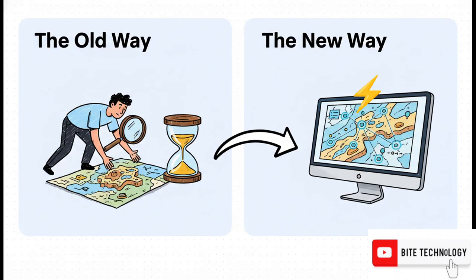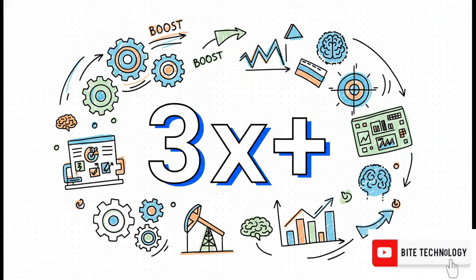But the really mind-blowing change happens in that last step, the interpretation. You know the old way? It meant geologists had to manually stare at these incredibly complex 3D images, just poring over them for what felt like forever. The new way? It uses AI to automatically handle things like parameter optimization and analyzing all those underground structures. And the impact here is just, wow. Using AI algorithms boosts the efficiency of this interpretation work by several times. We're not talking about a small little improvement here. This is a total game changer for both speed and accuracy.